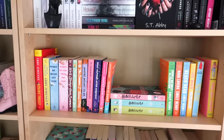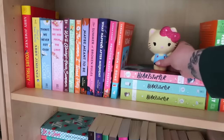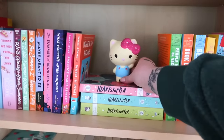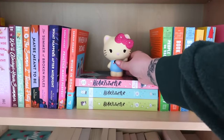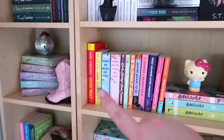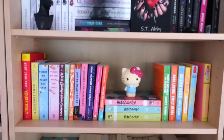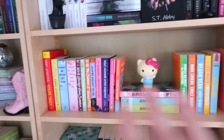Then we have this shelf, which is kind of like my summery shelf that I used to have. I painted this little Hello Kitty. If you watched my Christmas video, I painted these with my sister. I thought she looked so cute right there. I just have authors together like Abby Jimenez, Lucy Score, Jenny Han, Kate Walther, Lynn Painter, Emily Henry. I just have all of them together.